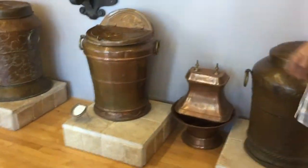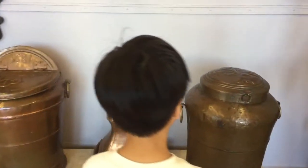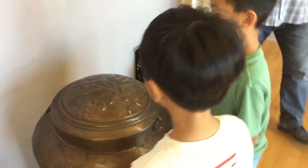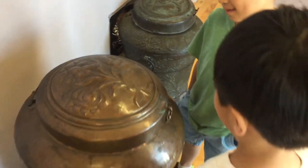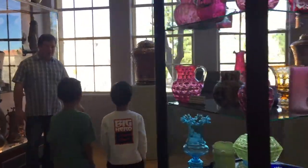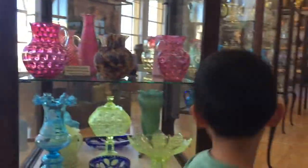Let's see how good you are. Let's find a clue on this one. And I'll tell you it's on the top there. See if you can find out how old that one is. 1730. See that? That's pretty good. How about over here? See if you can find a clue on that one. 1735. Oh man, and now sometimes we gotta look harder.